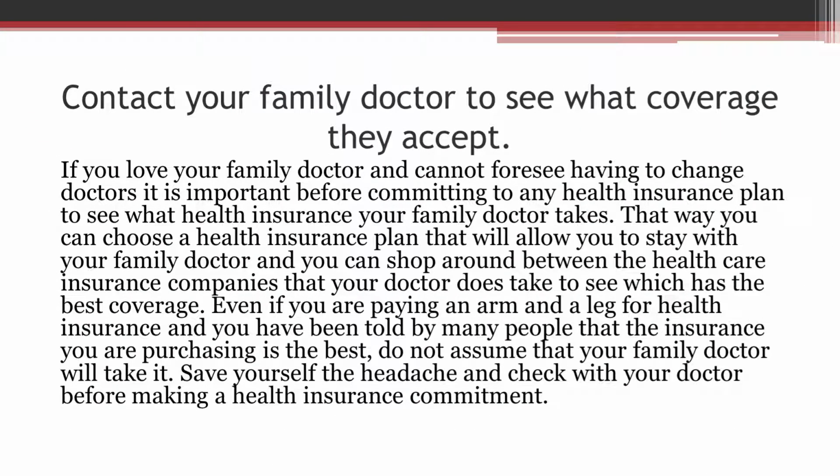Contact your family doctor to see what coverage they accept. If you love your family doctor and cannot foresee having to change doctors, it is important before committing to any health insurance plan to see what health insurance your family doctor takes. That way you can choose a health insurance plan that will allow you to stay with your family doctor, and you can shop around between healthcare insurance companies that your doctor does take to see which has the best coverage.